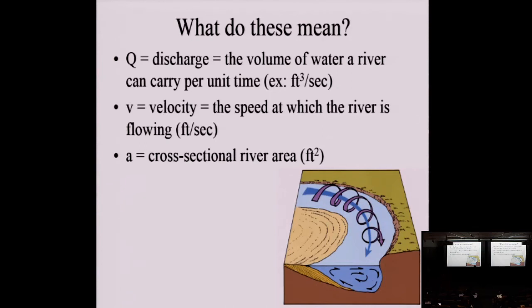If I ask you this question, and I will ask you a simple question like this on the quiz: a river is flowing at 2 feet per second. It's 3 feet wide and 2 feet deep. What is the discharge?